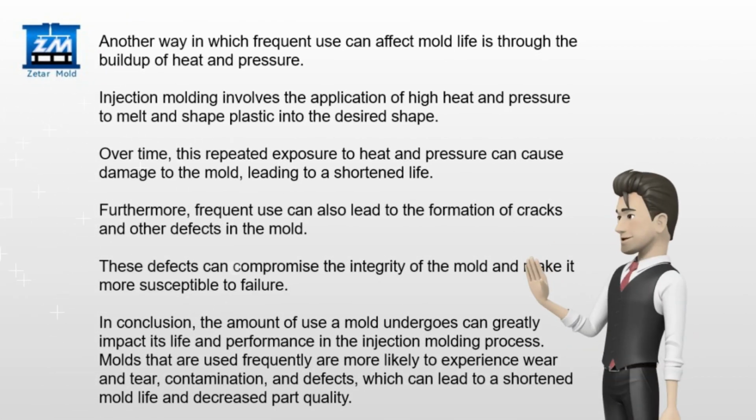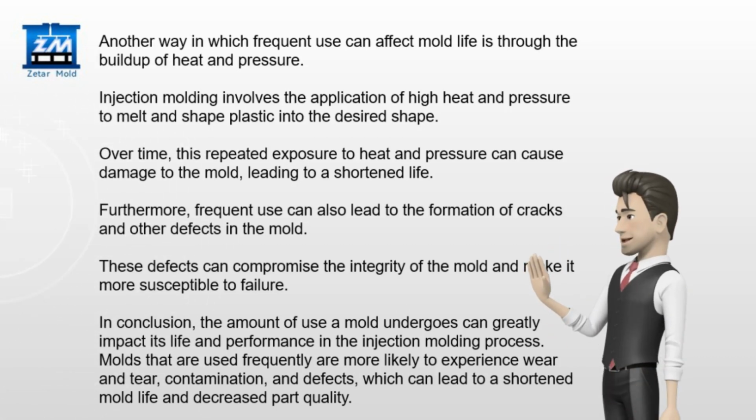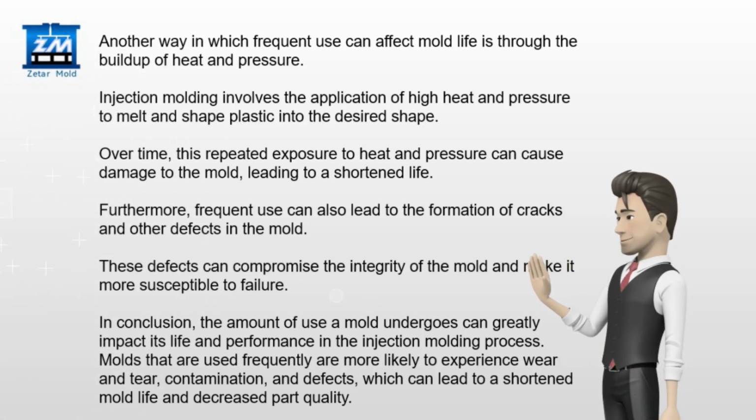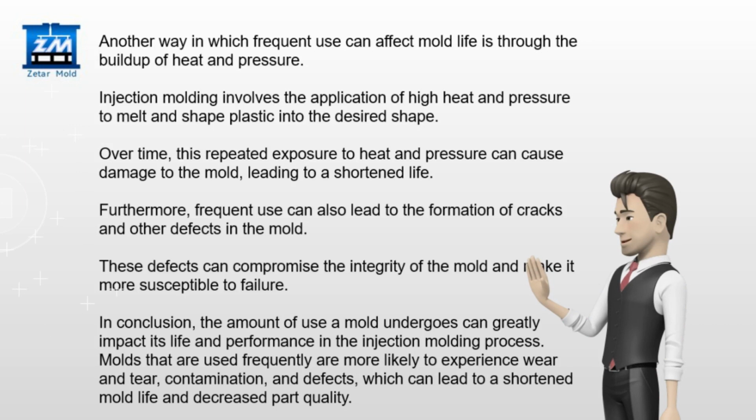Another way in which frequent use can affect mold life is through the buildup of heat and pressure. Injection molding involves the application of high heat and pressure to melt and shape plastic into the desired shape. Over time, this repeated exposure to heat and pressure can cause damage to the mold, leading to a shortened life.